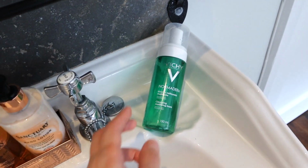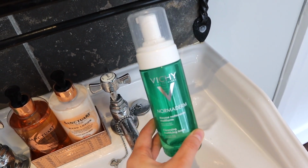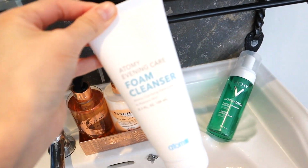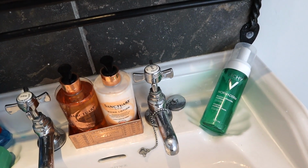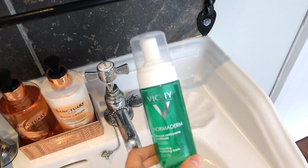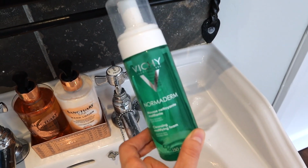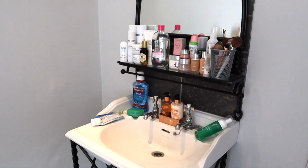And this is my morning cleanser. In the morning I really don't want to use a heavy foam cleanser. For example, this one that I was talking about is quite heavy and lathers up, but this one is just really, really light. So I use this in the morning, and this one was from Sujin, one of my best friends in Canada. And so that's kind of my sink tour.